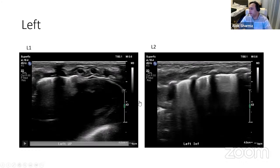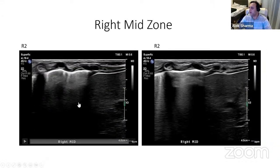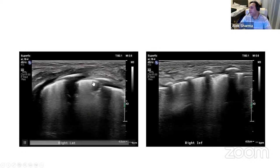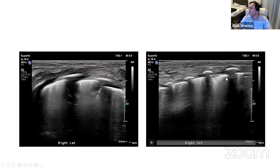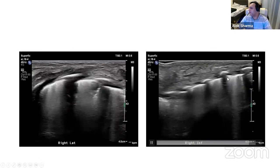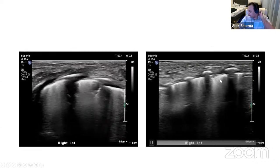We talk about subpleural consolidations. If you look at the previous images in this baby, this is the right side that you see at this particular point. What you're seeing is a dominant B profile with a subpleural consolidation over here. Again, this to me looks like maybe a small area of atelectasis. The pleura is completely absent in this area, so no aeration.